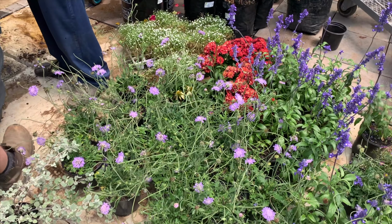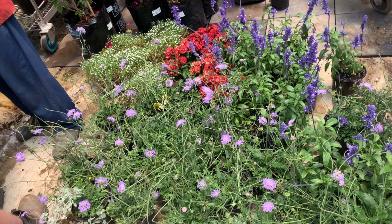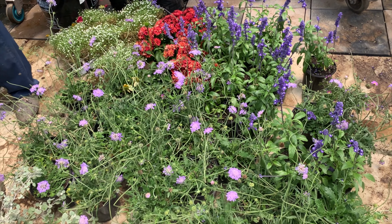Sometimes planting just comes about beautifully by being plonked down in the middle of nowhere. Look at this. Who would have thought? Red and purple together. It's a whole feature.